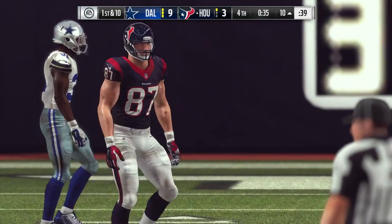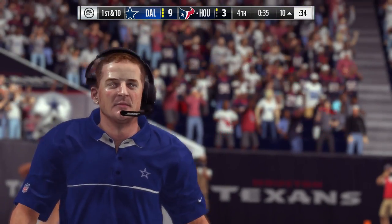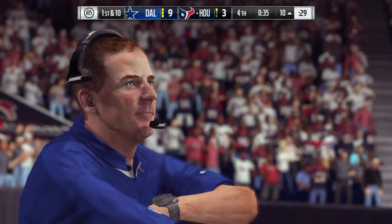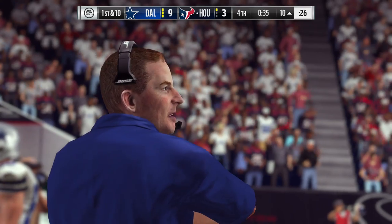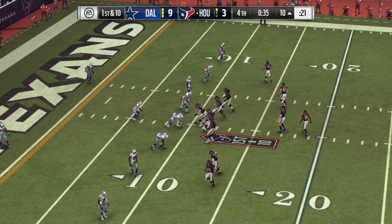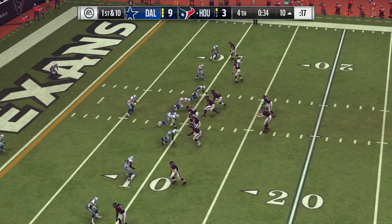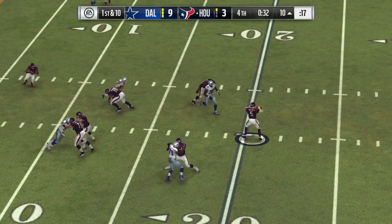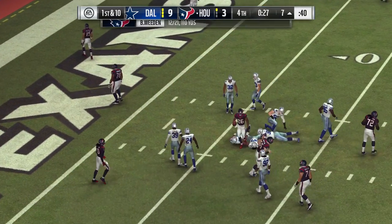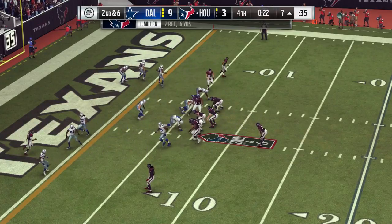15-yard penalty. So tough for a defender. You're trying so hard to make a play. And the way that these offensive guys can move around, sometimes your hand gets into the wrong place. One tackle, but then quickly brought down. It'll be a gain of four, and it'll be second and goal.